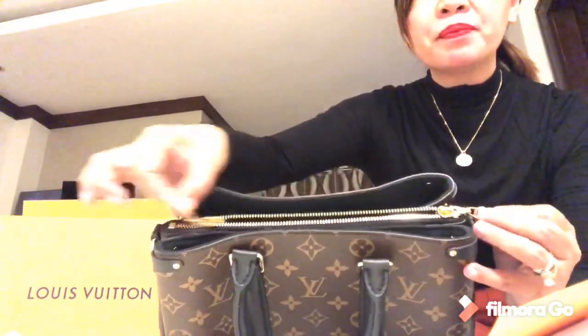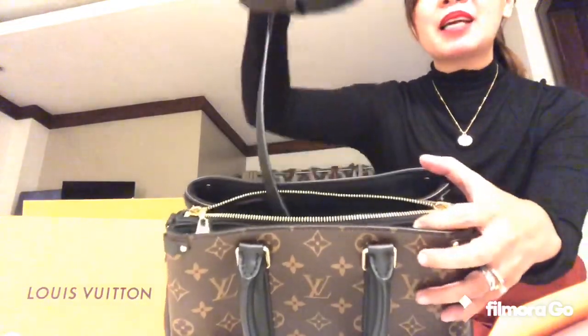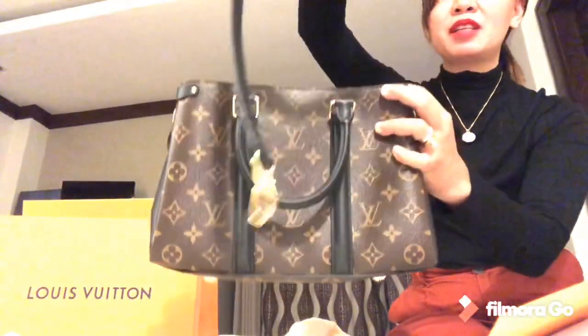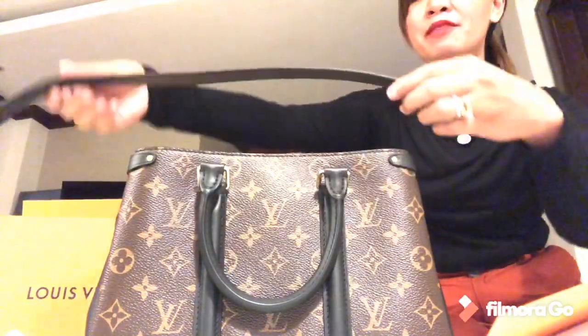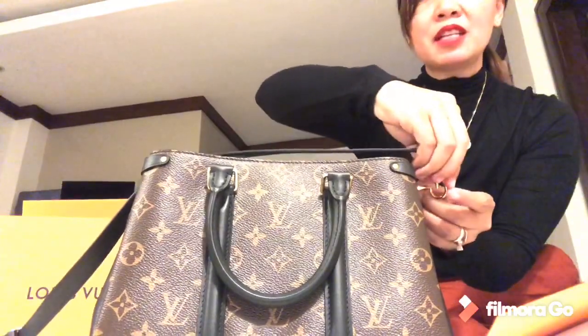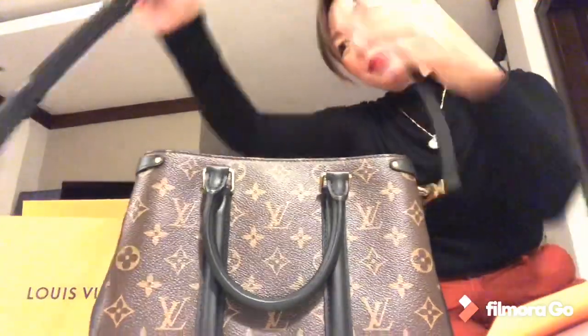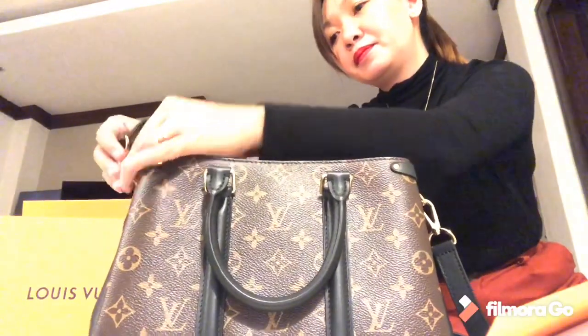Dalawang zipper po. And also, yung usual na hinahanap talaga is this one, if it comes with this one. It's so very magaan kind of bag. So yung mga very particular, if the bag is not heavy, I think this is the bag for you. Here.